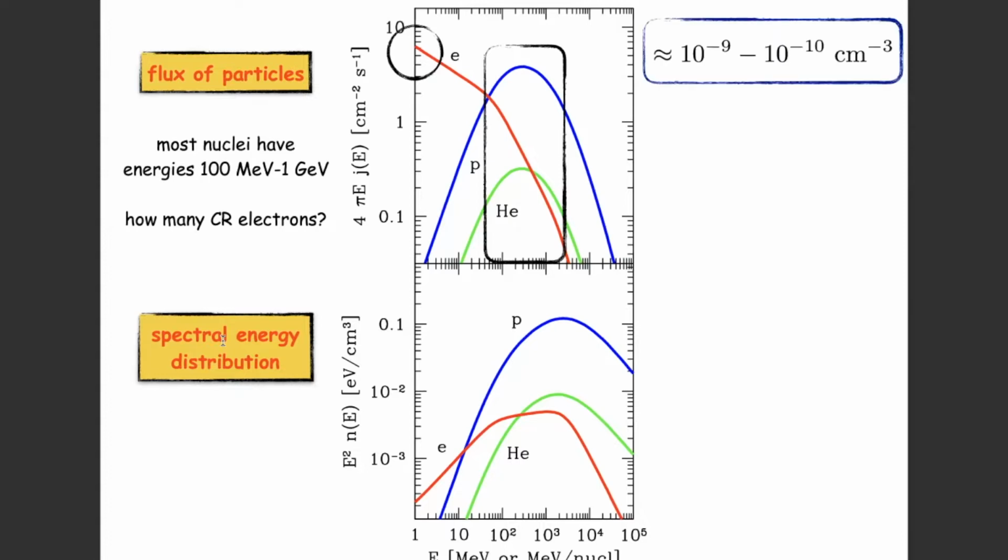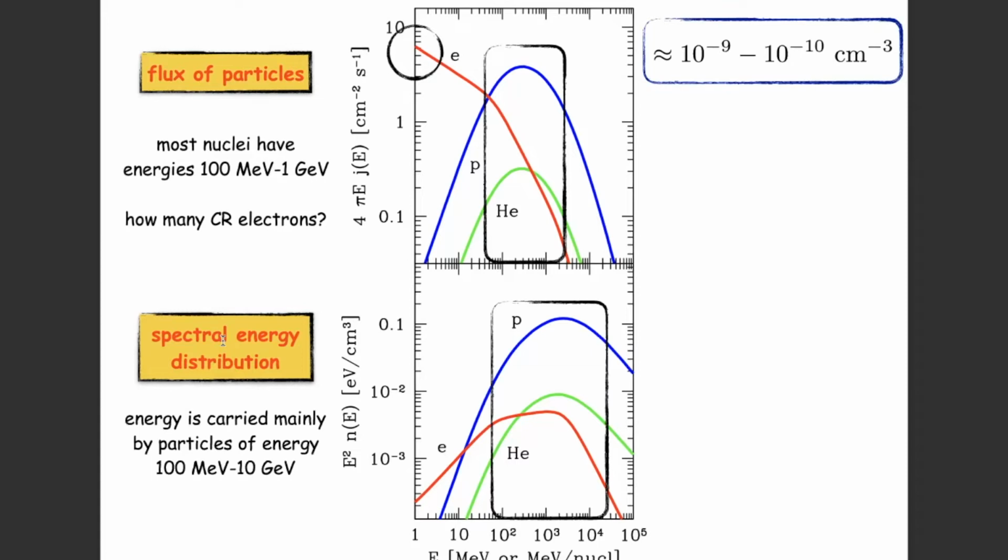If you look at the energy and integrate this, you get the number density of cosmic ray particles in the local interstellar medium. For energy density, it is much better because all curves peak here. The particles that carry most of the energy of cosmic rays have an energy between 100 MeV and a few GeV. So the energy density is well constrained and the flux is not very well constrained. And the total energy density is 1 electron volt per cubic centimeter, dominated by protons.